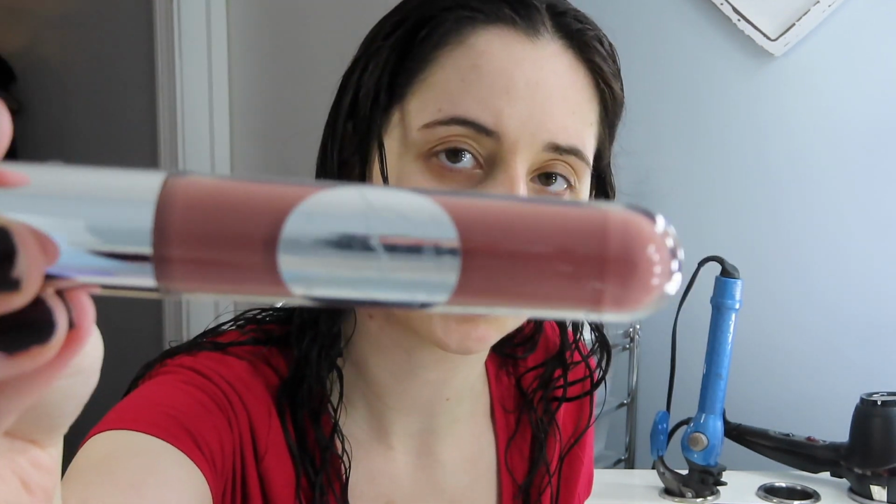So this is just a gloss. So it's not a lip stain, it's just a gloss. But I think that's a pretty color. I've been into kind of like the nudish pink glosses, so I'm excited about that.